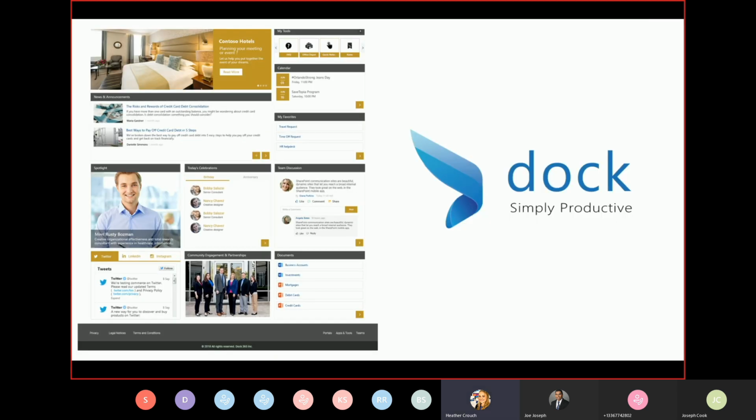So this one that you're seeing here is one that we designed for a business within the hospitality industry. As you can see, it's their own corporate colors, logo, layout. They had certain requirements they needed met, and so we met that within the layout.